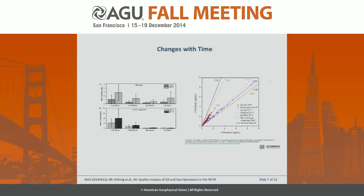This is an attempt to look at changes with time, which is very challenging to do since there are very few records to compare more recent data with historical data, but we found a few data sets. This is comparing the change from 1991 to 2007, trying to align the data as well as we could, and we see increases in all of these hydrocarbons over this span of time. Similar to looking at a more recent time frame.